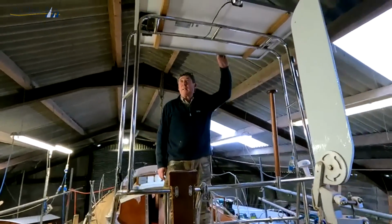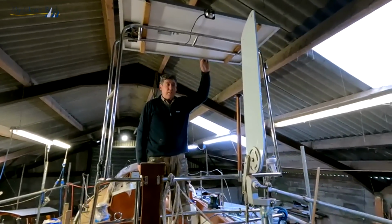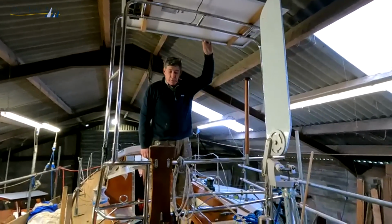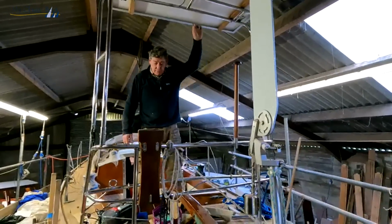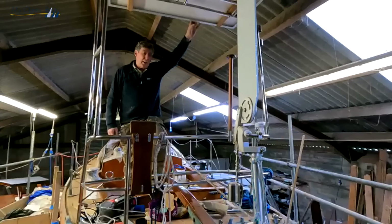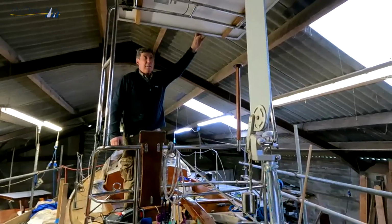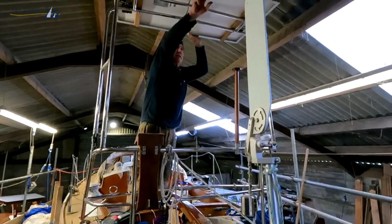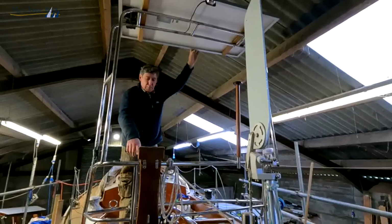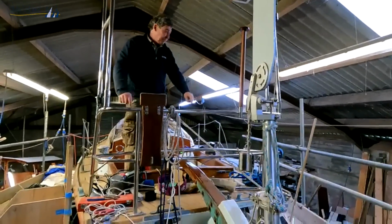This solar panel is 144 watts, which should charge up the fridge and keep everything tickety-boo. I've got a mooring, so I'm not plugged into a marina or anything. And then I thought the stern light, it's only a little boat, so I thought I'd put the stern light up here. If I'm going down a big wave, somebody might see me, rather than putting it on the back of the transom. Twin backstays.